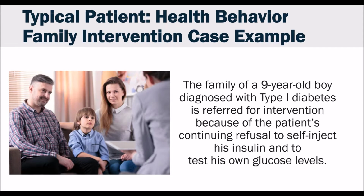In regards to the example, we have the family of a 9-year-old boy diagnosed with type 1 diabetes who is referred for intervention because of the patient's continual refusal to self-inject his insulin and to test his own glucose levels. So again, a very common presentation for pediatric diabetes. In this example, the intervention is focused on helping the parents or caregivers make adjustments and help manage the child's behavior to improve compliance with the diabetes management.